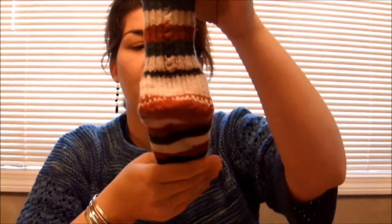There's 1 cable at the top of the foot, and then there are 3 cables on the leg and just 2x2 rib on the rest of it. And that's it. Pretty straightforward knit. I don't think I followed the pattern instructions and did a heel flip heel on the first one. And then the second one, because I do like to knit my socks parallel, is mid-row.